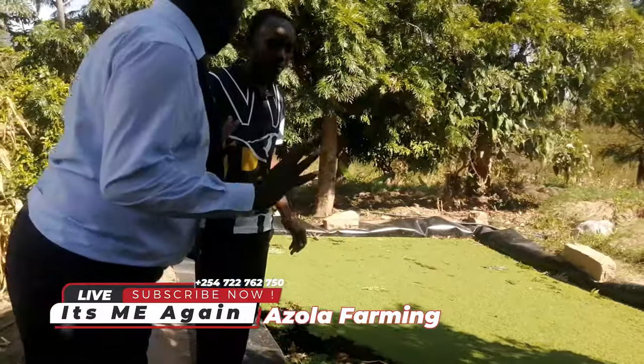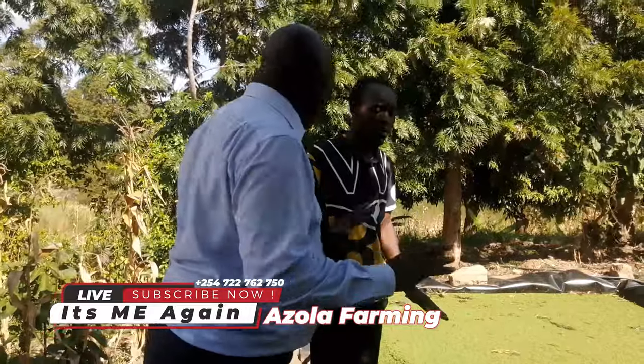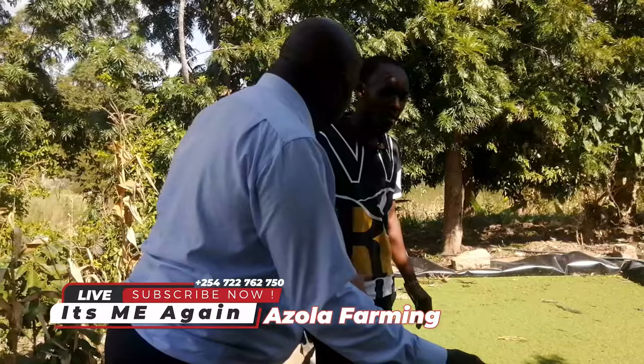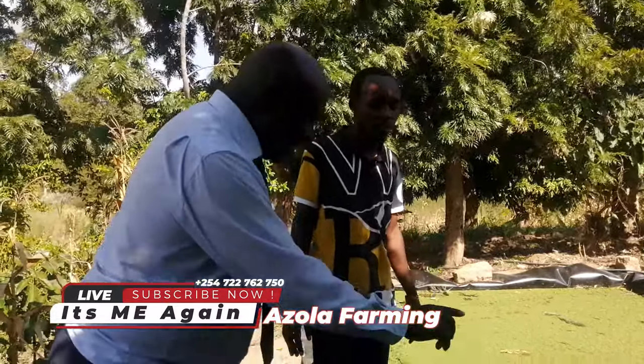But that is not standard. You dig your azolla pond based on the paper you have, and this is what could accommodate the paper I had. So you say the depth is 1 foot? Yes, 1 foot, like a school ruler.